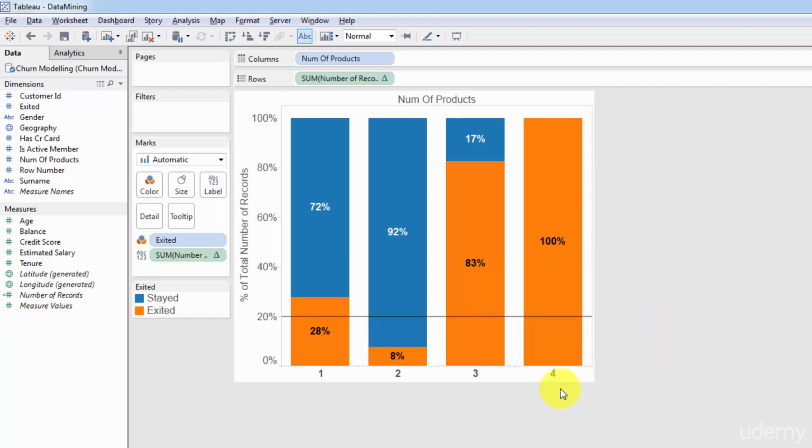What if there are only 5 people that have 4 products? Because this is a large sample, 10,000 people together, what if there's only 100 people that had 4 products, and they all just happen to leave? So it's kind of like a random effect rather than something that you can rely on. That is why we have to be cautious that these tests that we're doing are not full-fledged statistical tests. They're more ad hoc visual tests.